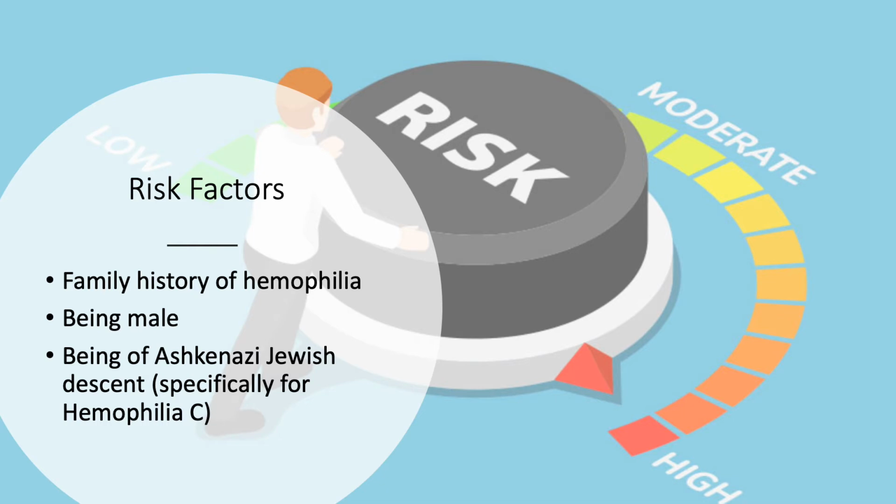Women, on the other hand, have two X chromosomes, meaning the possibility of them having hemophilia is rare. However, there is a chance that she will be a carrier if she inherited the gene for hemophilia. People of Ashkenazi Jewish descent are also at a higher risk for having type C. Since hemophilia is a genetic disorder, there is no way to prevent getting it.